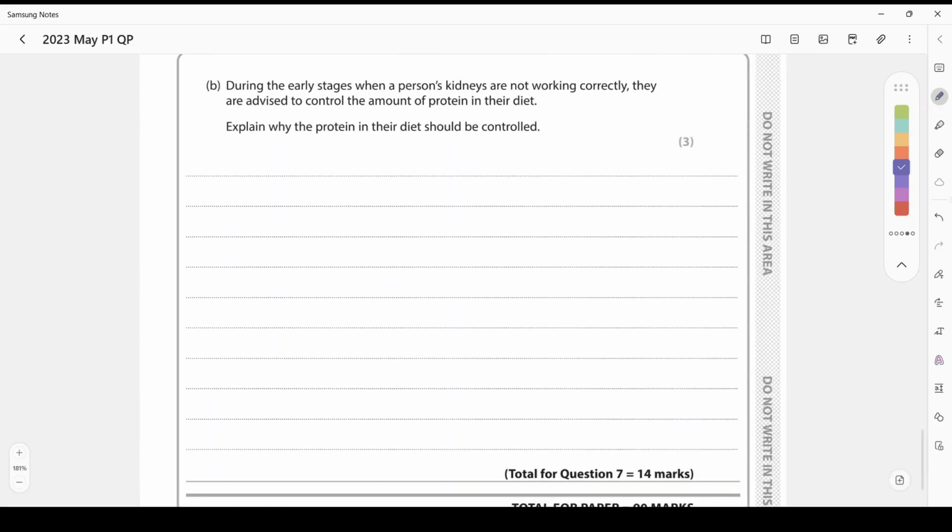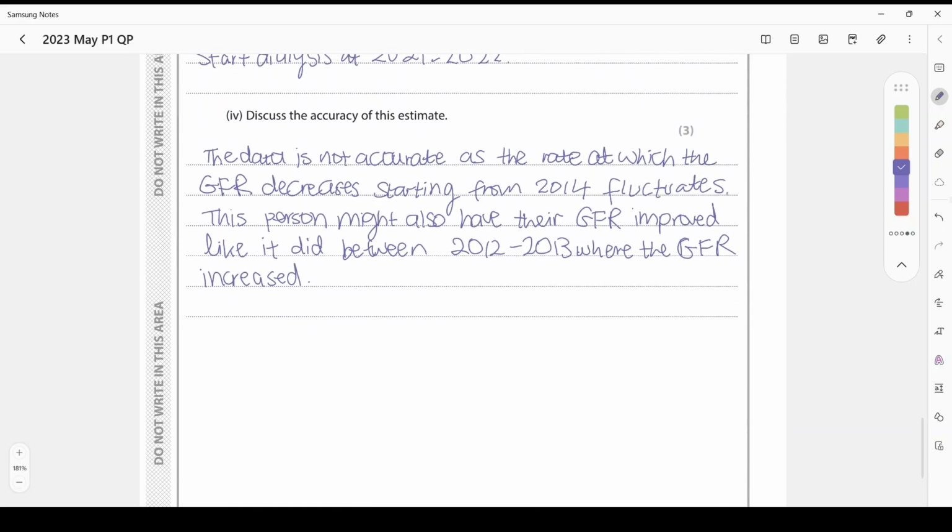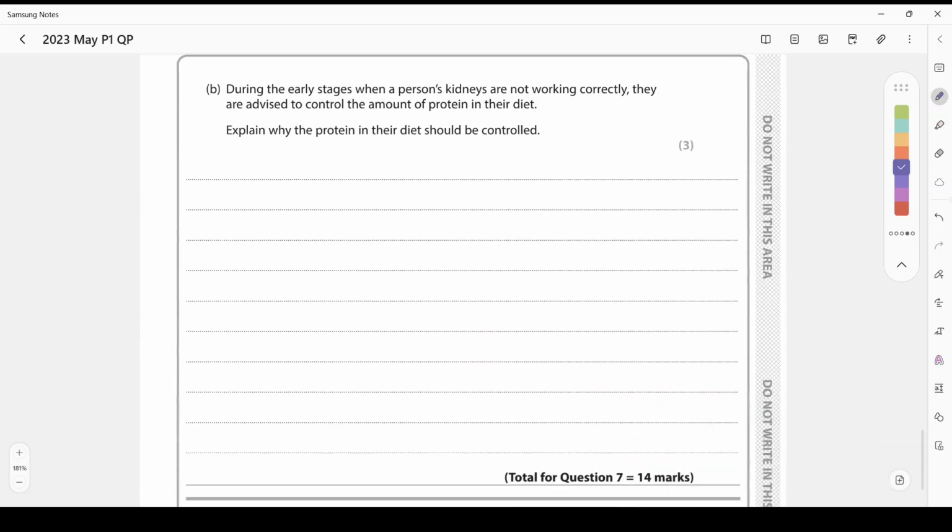Lastly, let's go over the marks first. So the first mark is data isn't accurate because of the fluctuations. That's one mark. Another mark is earlier data shows that there was improvement, right? And I quoted the year. And then the third mark would be that might happen again. Right, and I sort of implied that in the last sentence. Okay, let's go on to part B.